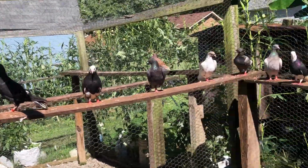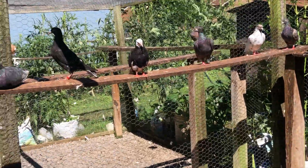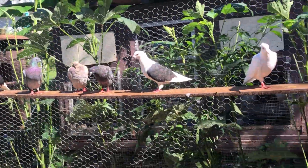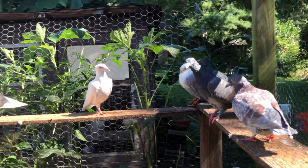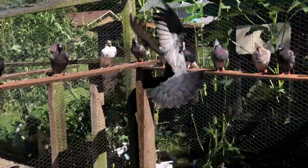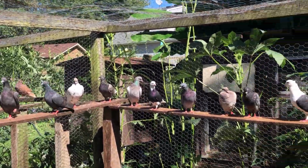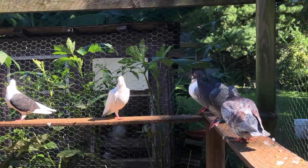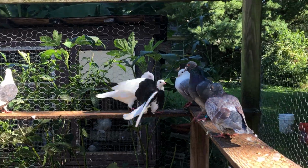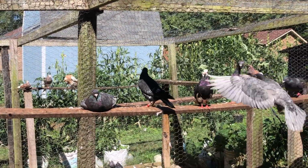A lot of these birds, some of them are straight out of two birds with good racing bloodlines. But since I don't personally fly these birds, I wouldn't really, especially on these homers, because you've got to fly them and train them and do the whole nine yards to compete. So since I don't do that, I don't really want to classify them as competition material to compete in races.